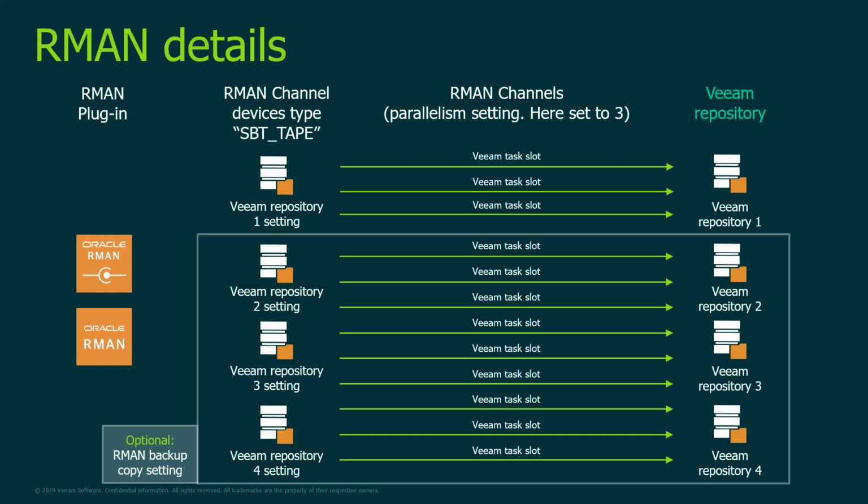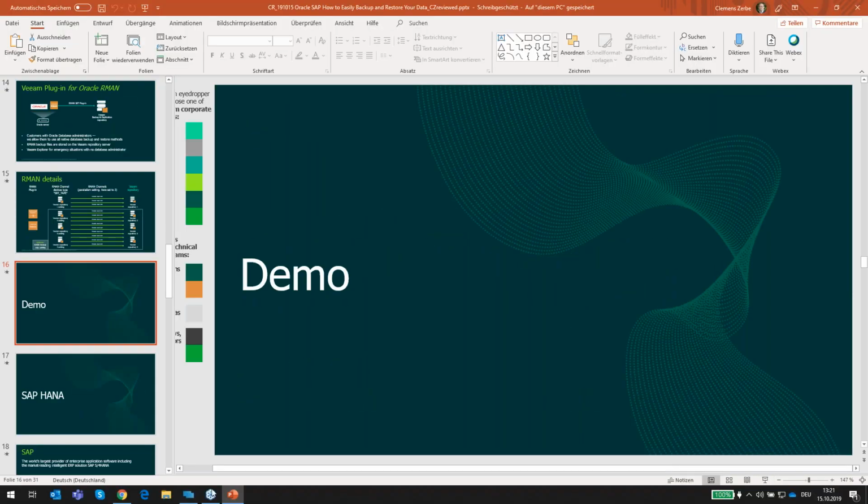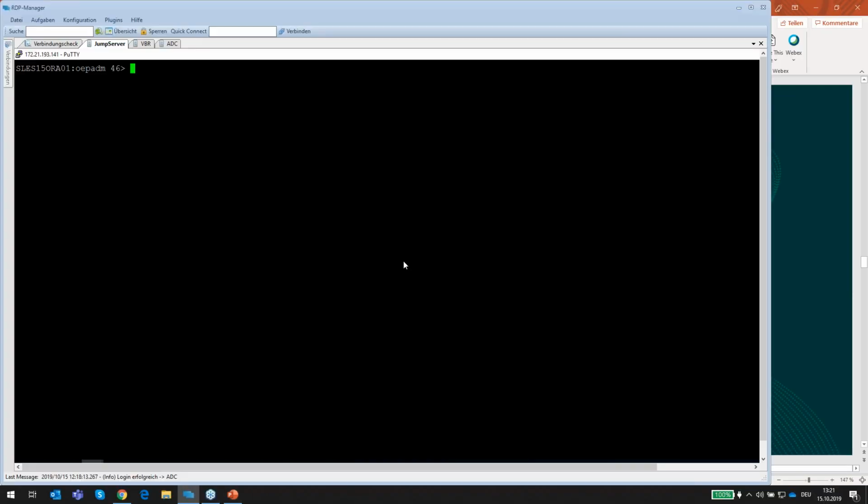If you are building up any RMAN or SAP HANA backup environments, just take care of proper sizing. We had a lot of customers who started this, which is great. On the other hand, they overran their actual repositories by putting just too much workload on them, because, and you will see this also in a second, you can quite easily get several hundred megabytes per second from a single database. So let's quickly run into a demo, and this is always what I like and what everybody should see.